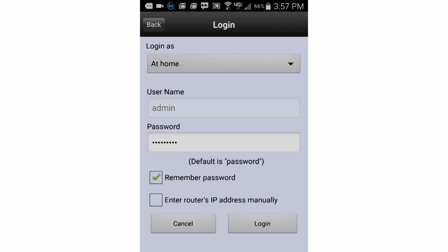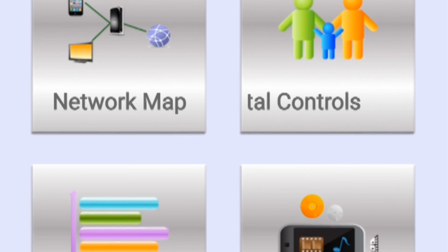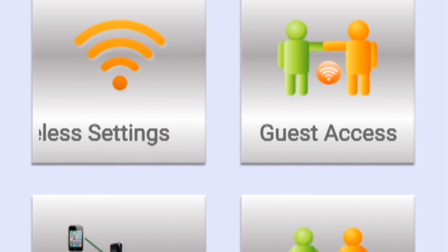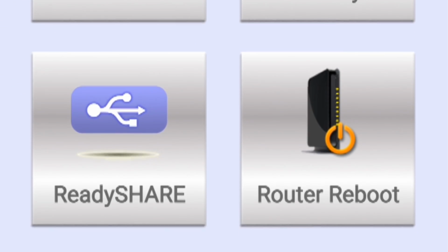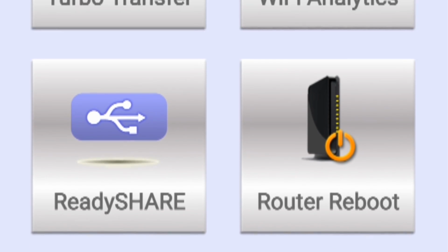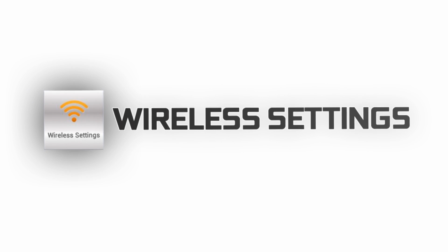So as soon as you log in, you'll see familiar wireless settings, guest access, network map, parental controls. It's the same features that you'd be able to control through your browser, just now accessible on your mobile device. On the second page, Turbo Transfer, Wi-Fi Analytics, Ready Share, Router Reboot, and your QR codes are all available there as well. We're going to go ahead and start right from the beginning and show wireless settings.